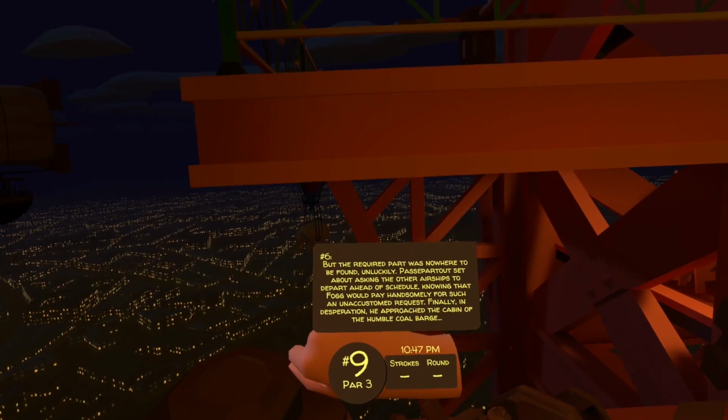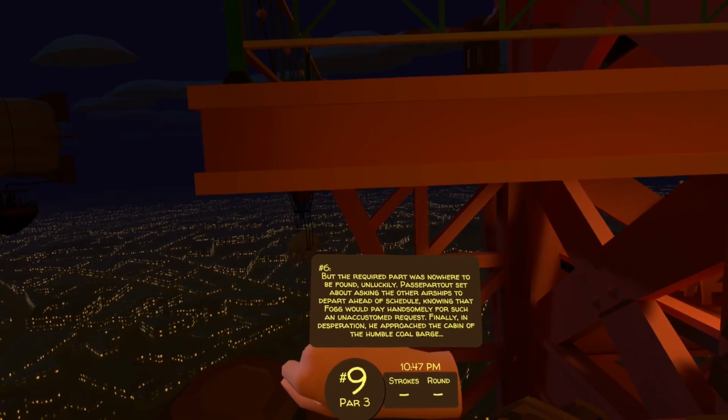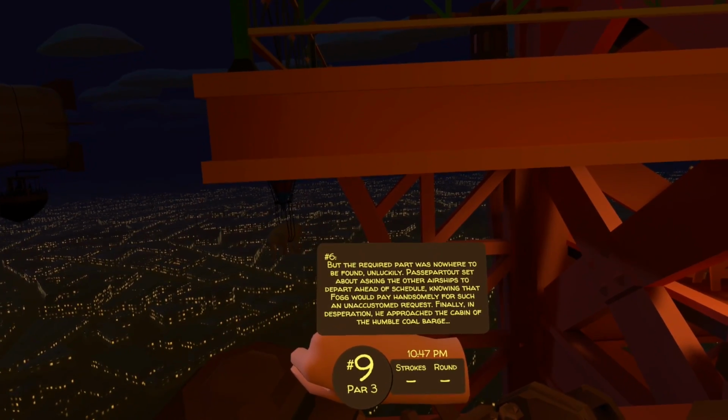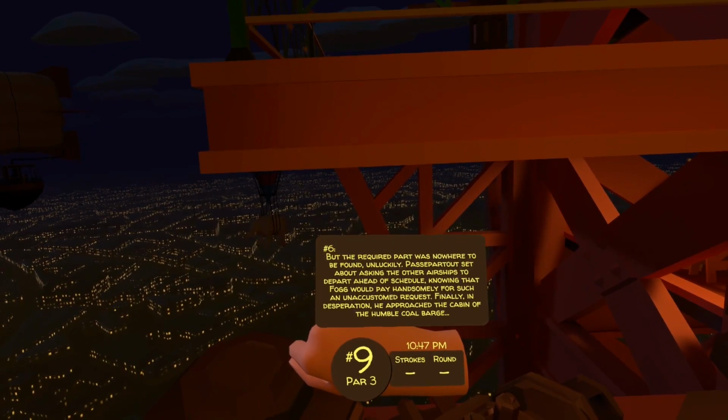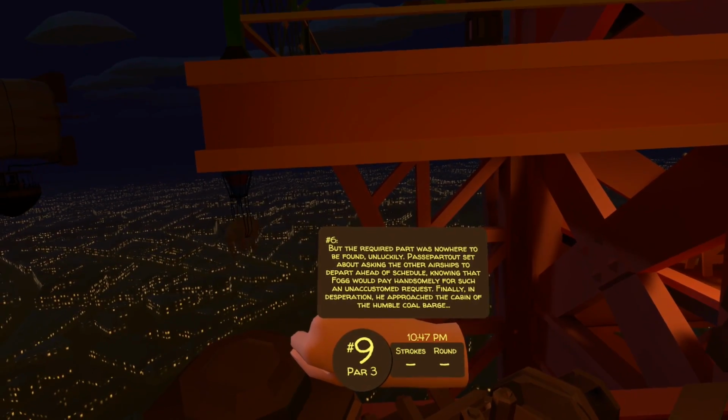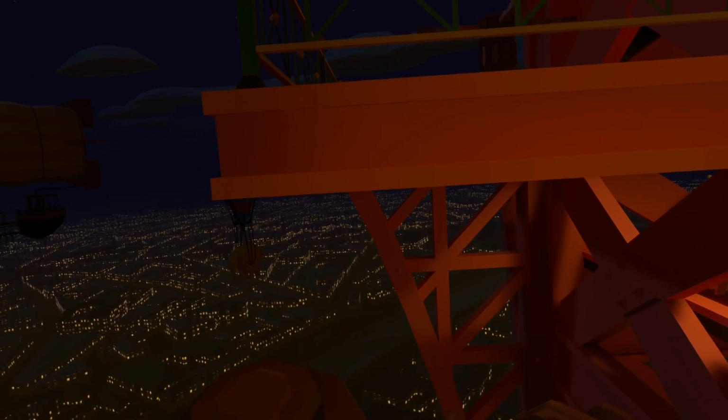But the required part was nowhere to be found, unluckily. Passepartout set about asking the other airships to depart ahead of schedule, knowing that Fogg would pay handsomely for such an unaccustomed request. Finally, in desperation, he approached the cabin of the humble coal barge.